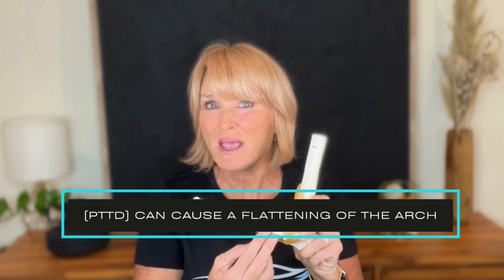If it is weak or not functioning properly, you will likely see a flattening of your arch and experience pain on the inside of your arch and into your ankle. Because of the location of symptoms, it is often misdiagnosed as plantar fasciitis.